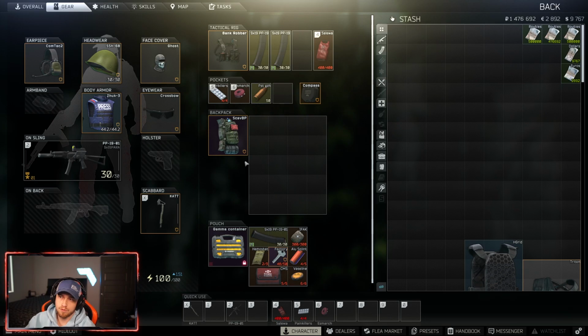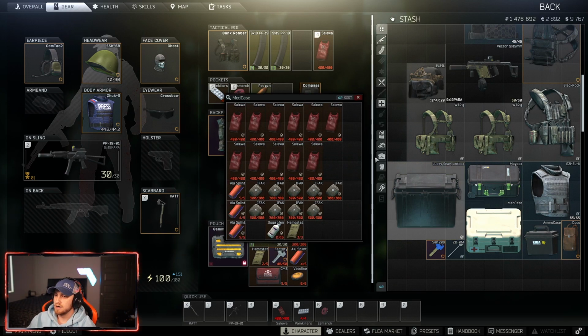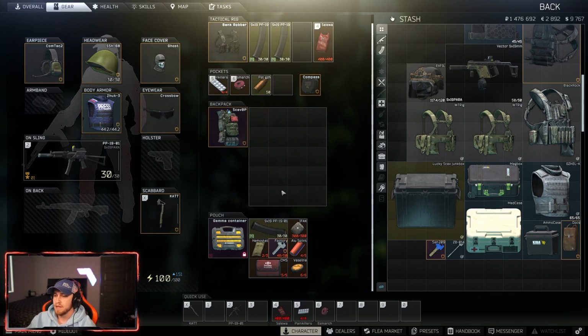Another thing to consider with budget loadouts is meds. So as you can tell, right, Salewas, I've crafted a crap ton of those from the hideout. And then painkillers and a tourniquet, just because they're cheap and they're easy to use in a pinch. Now, in my gamma container, this usually wouldn't be in here, I've been running Factory lately, but in my gamma container, it looks something like this.